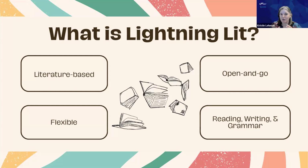If you do the curriculum as a whole, you're not just answering comprehension questions, you're reflecting on theme, character motivation, setting, conflict, all sorts of different things. And the grammar and writing components are all fully integrated, so you're not just focusing on one thing in isolation. Students are learning how it connects to writing as they're doing the exercises that relate to the book that they're reading at the moment.